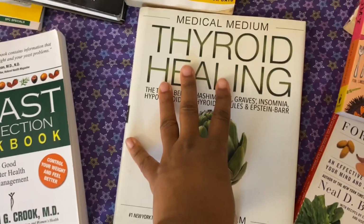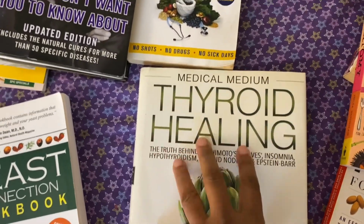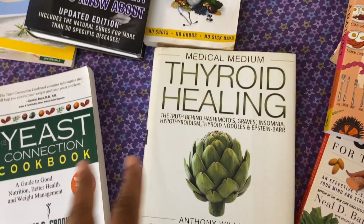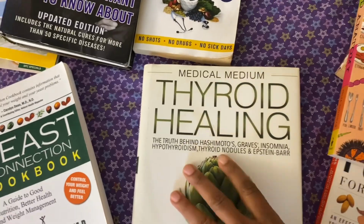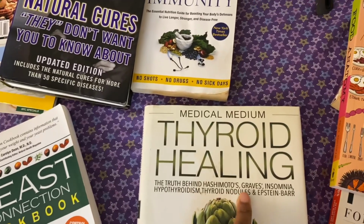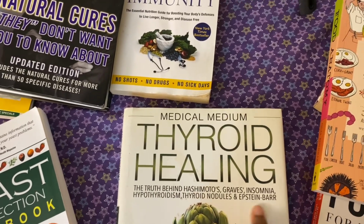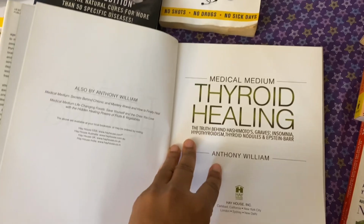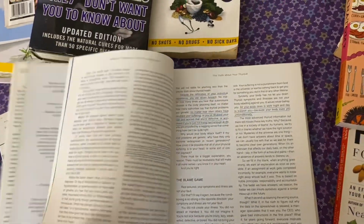And so this book I've had for years. I started reading it, but I never got through it entirely, and I will be going over this book. I'm not going to talk in detail to the kids about thyroid, but I think it is important that they understand the importance of taking good care of your throat and what the thyroid is from an early age. So I have this book, Thyroid Healing: the truth behind Hashimoto's, Graves, insomnia, hypothyroidism, thyroid nodules. I have nodules on my thyroid, and Epstein-Barr. So I'm looking forward to reading this in more detail this time.